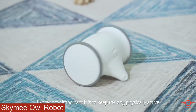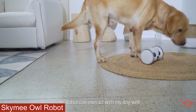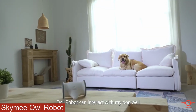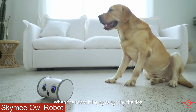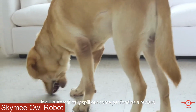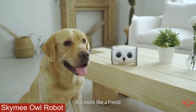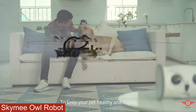I know how important it is to keep the dog physically active. Even if I am not at home, Owl Robot can interact with my dog well and play with it to keep it happy. When the robot is being caught by the dog, it will automatically spill out some pet food as a reward. Owl Robot, it is more like a friend to keep your pet healthy and happy.